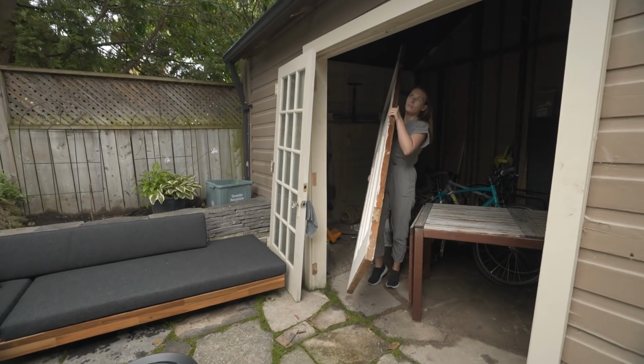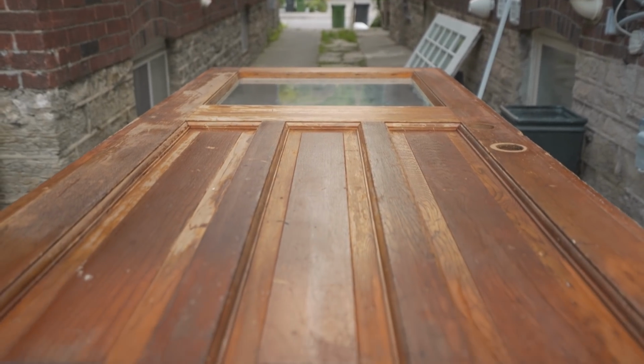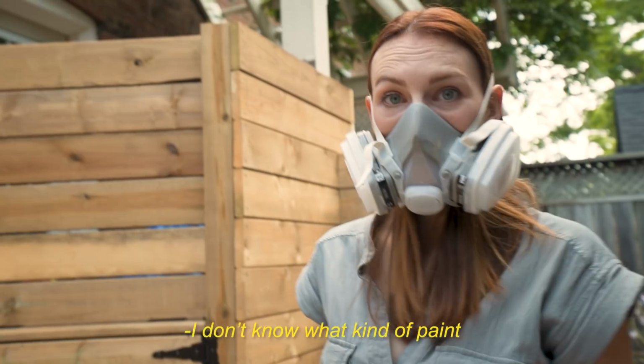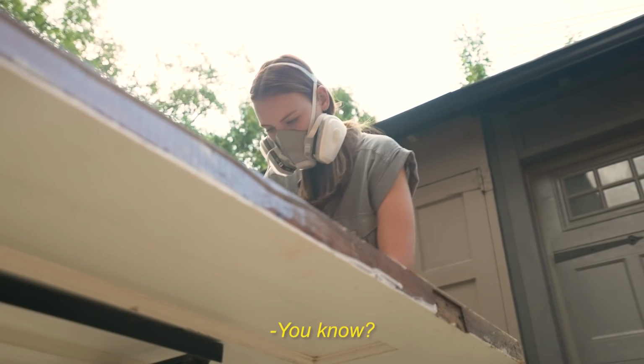You guys did see me clean it, but I do need to wood fill any holes as well as sand it down to prep it for some prime and paint. I don't know what kind of paint or sealant is on here, so we're just gonna, you know?